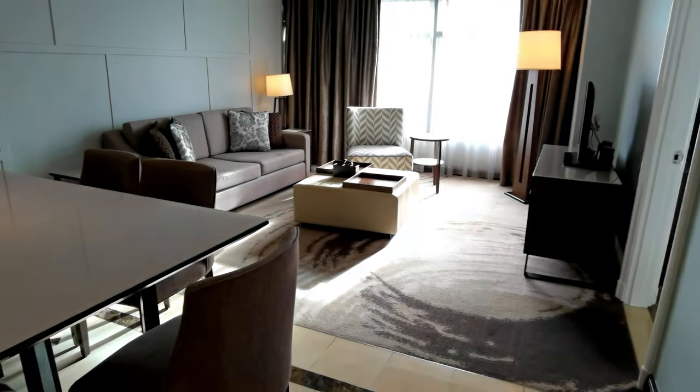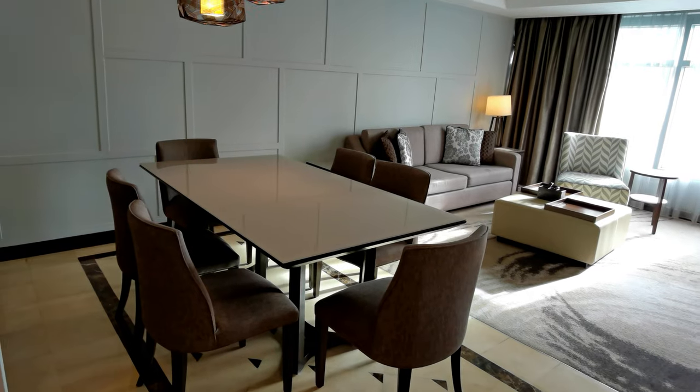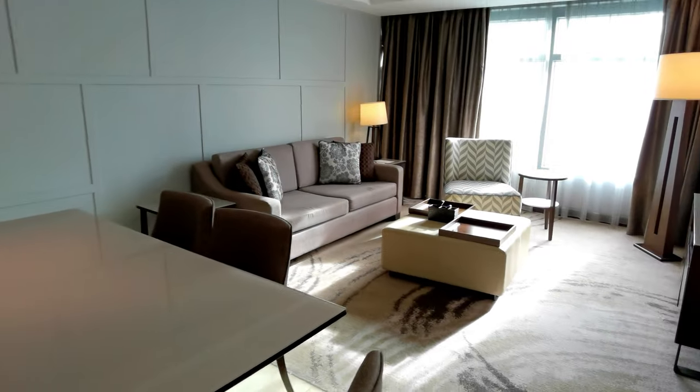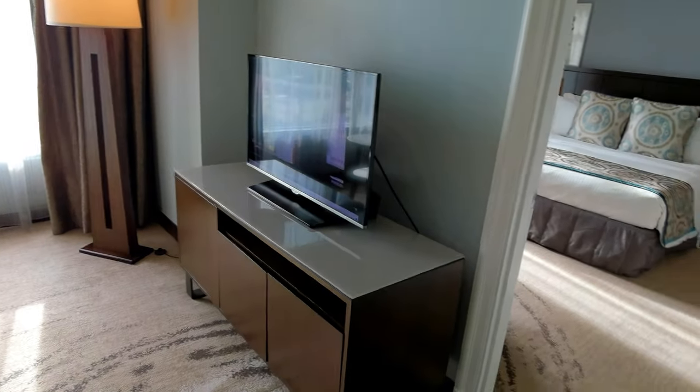So this is a two bedroom unit. Spacious living room, dining room. Seats six. Large TV in the living room.